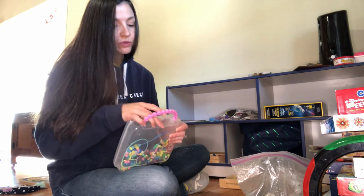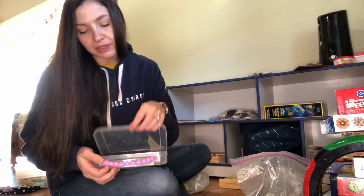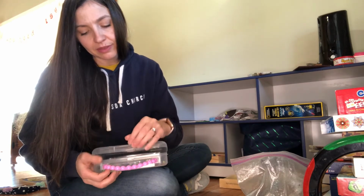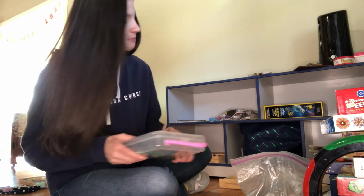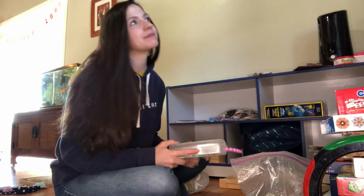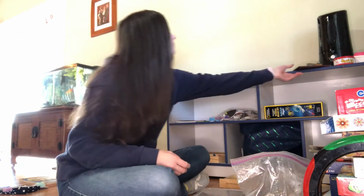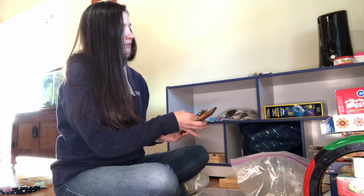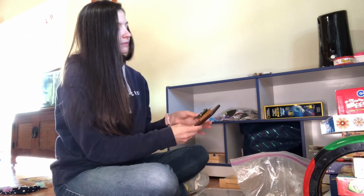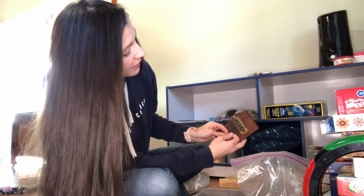Now she has a new bead container, right? Oh no. This was a cute little set, but this is not holding up. This isn't gonna last much longer. She got this just a couple months ago. Our thumb piano has seen better days.